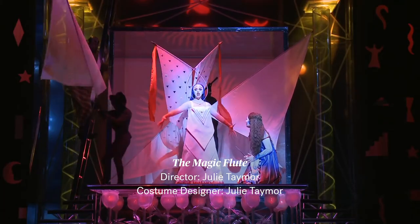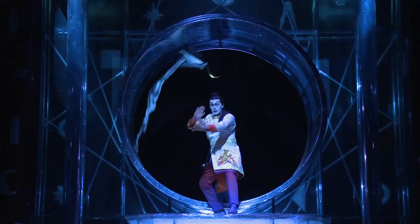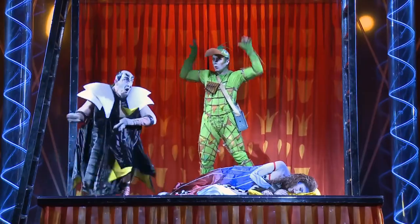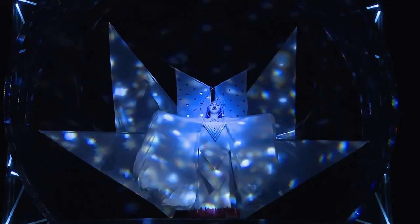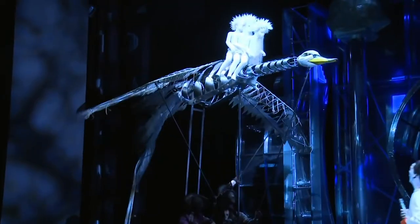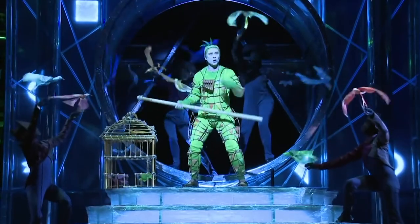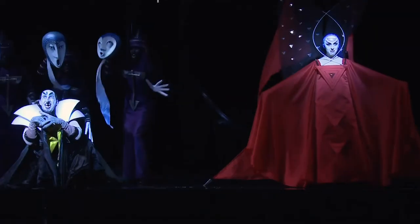Magic Flute, designed and directed originally for the Met by Julie Taymor. It's the same lady that designed, directed The Lion King. The dancers in their bird costumes alone, I mean, that stands out for me massively. Dancers on pointe shoes with, you know, cages that are almost like crinolines and these massive bird headdresses. Everything about it is so fantastical.